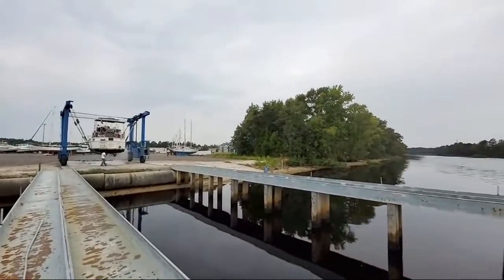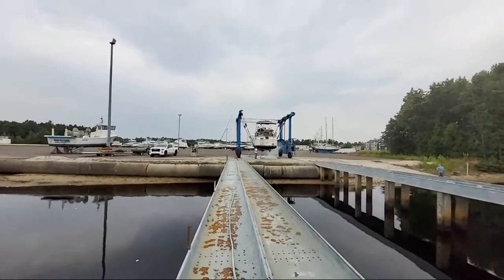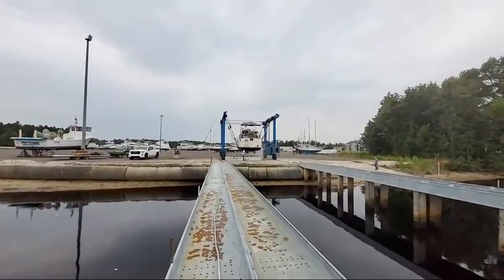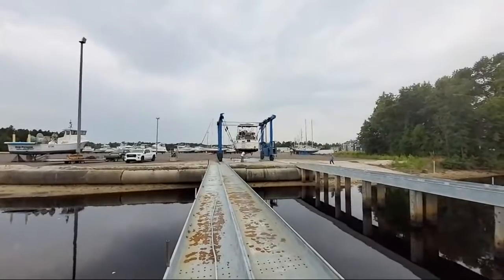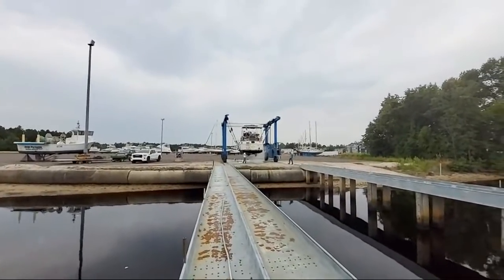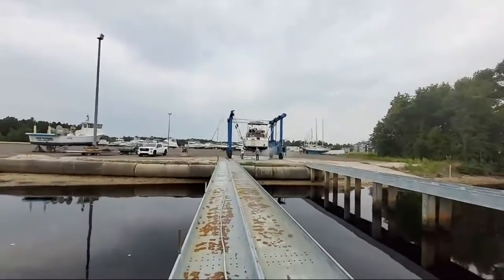I think this is the owner, the guy running the travel lift. I'd be scared to death if I owned a marina. Whoever runs your travel lift can make or break your company. If they ain't spot on and slow and persistent in the way they do things, you can be in trouble. That's for sure.